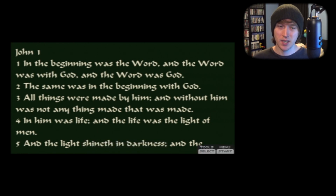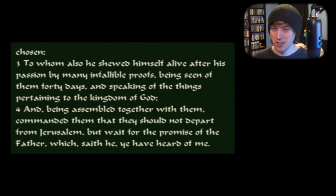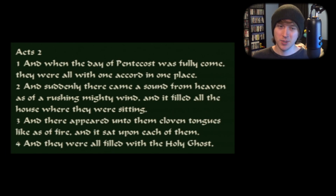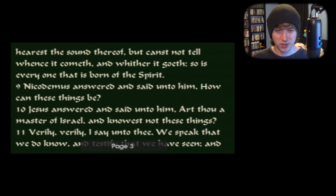So you can press L or R to go from book to book. So if I press the right trigger, I go into Acts. Up and down brings you up and down the page. You can also change the size if you want more on the screen. This was just the easiest to read on such a tiny screen. Then you press circle and square to go chapter to chapter. So let's go back to John, go over twice to John 3, go on down to John 3:16.